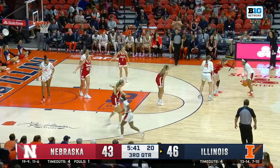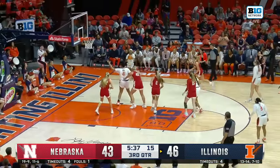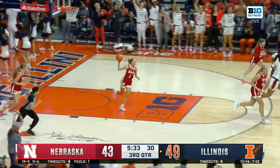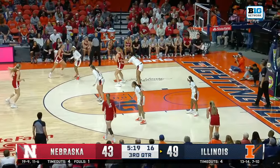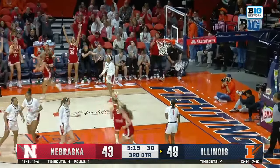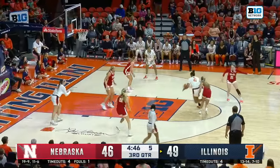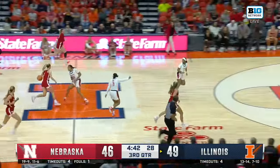Nearly as many assists as she has shot attempts. Seven today for Shelley. Open three for Bryant. Puts it in from the corner. Responds with a triple. She's automatic when she gets the ball in that sense. Shelley cashes in from downtown. Hoppe with five. Off the bounce, coughed up, stripped by Shelley.